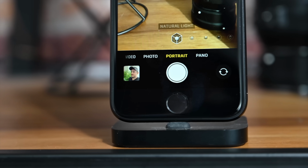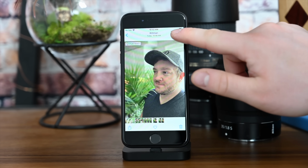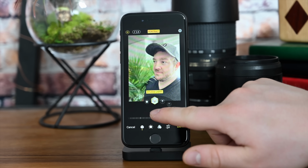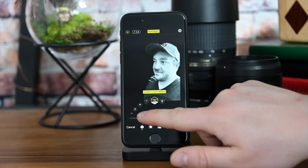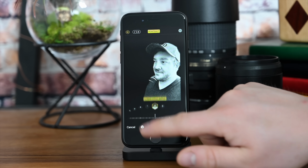Even though there's only one lens on the front as well as one lens on the back. Normally it's using two lenses to create a stereoscopic image and get that depth map, but here it's able to just use computational photography to isolate the subject from the background. And overall, it does a great job. You can apply all these different effects to it.